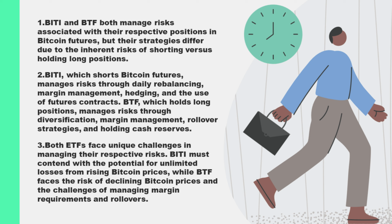In contrast, BTF, or the Valkyrie Bitcoin Strategy ETF, manages the risks associated with holding long positions in Bitcoin futures. While long positions do not carry the same risk of unlimited loss as short positions, they are still exposed to significant risks, particularly in a declining market. 1. Exposure to Bitcoin's volatility. BTF's primary risk is the inherent volatility of Bitcoin's price. If the price of Bitcoin falls, the value of BTF's long futures contracts will decline. To manage this risk, BTF diversifies its exposure across multiple futures contracts, with different expiration dates. This strategy helps to reduce the impact of any single contract's performance on the overall fund, spreading risk over time.